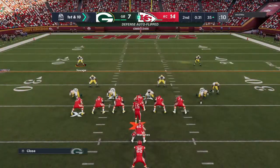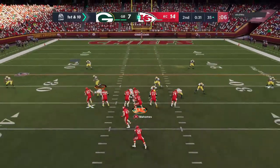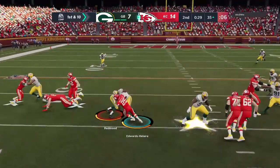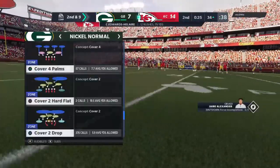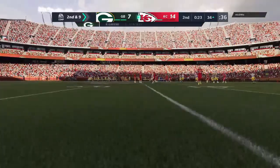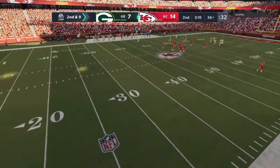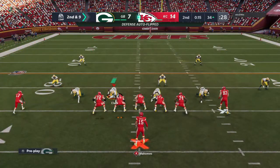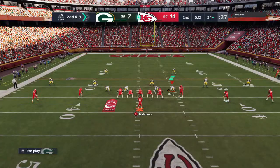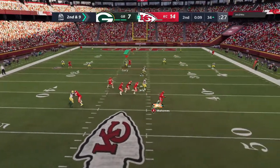Ball up to the 35 now as they come up on first and 10. They'll run. It's Edwards-Helaire. And he'll be taken down at the 34. Just a yard on the first down carry, so it's 2nd and 9. You know, it's not just all athleticism from defensive linemen. Let's give them a little credit for their football intelligence as well. Read and react by them, understood the play call, and stacked it up and stuffed the run.